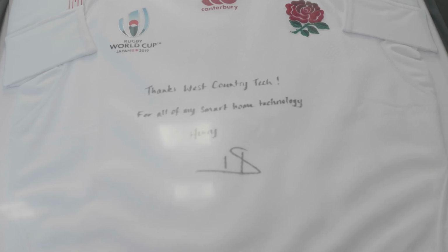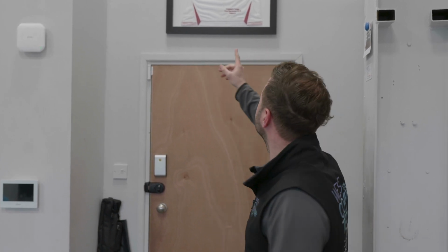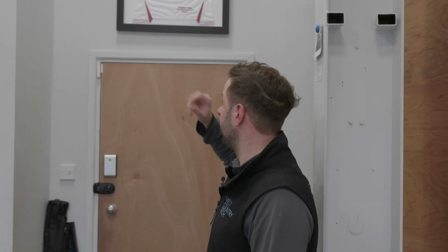We've then also got over here, for those who are really into their rugby and Exeter Chiefs, that's Henry Slade. We did all of his security and internet. He's also got a smart home, so he's got full smart home lighting control as well. He also signed his, well, in fact, that shirt there is a shirt that was actually worn in the World Cup 2019. So he signed that for us, which is pretty cool as well.